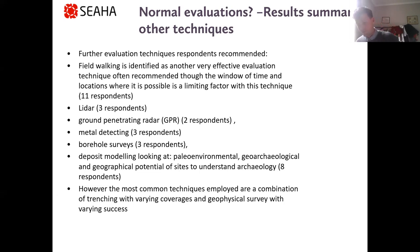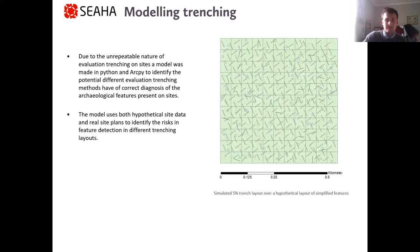This is, I suppose, where my work comes in, of evaluating our present techniques. And so one of the problems, I suppose, with evaluation trenching is it is often only done once. So you don't really see what you're missing.